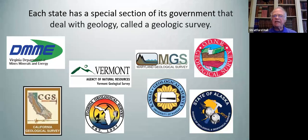As I said, each state has a special section of its government that deals with geology called the Geological Survey. Now, here are some logos from various maps. I've got California in there. There's Virginia, DMME, Department of Mines, Mineral, and Energy. But you can see some of the others. Every state's got one.